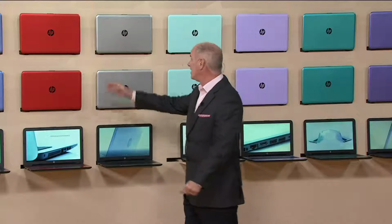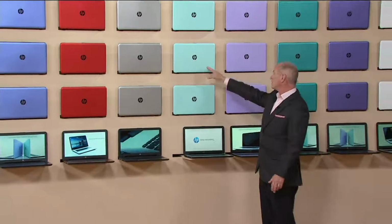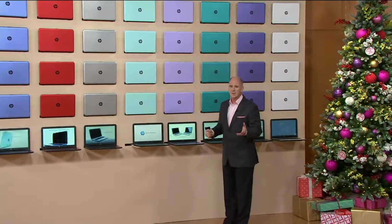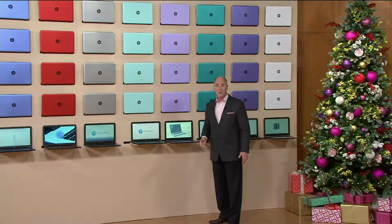Then what they did is HP built colors for us that no one has ever seen. This mint green and that violet have never been done. Oh, I call it violet. It's lilac. What is it? Lilac? Has never been done in computers before.